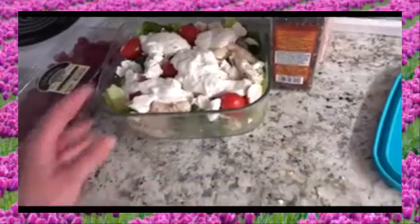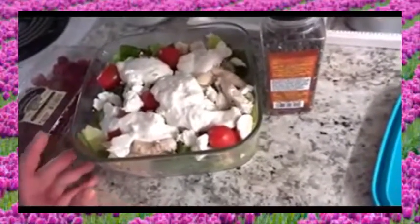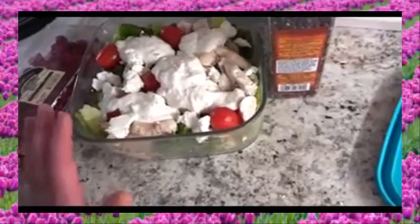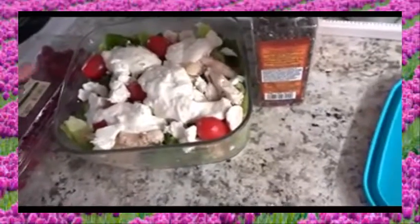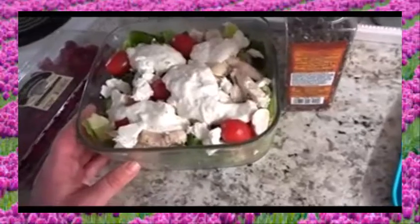Anyways, here's my huge salad. This is a really huge container, and this is all the lettuce in my fridge. So I added in some sliced cucumber that I had and needed to get used up, some chicken tenders that I sliced, some goat cheese, grape tomatoes, and then for the dressing, it's Trim Healthy Mama ranch dressing.